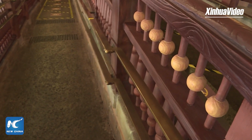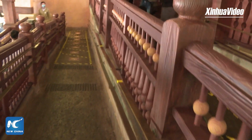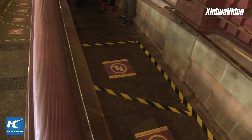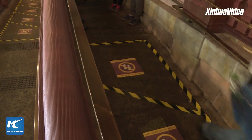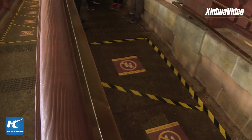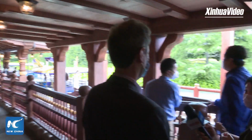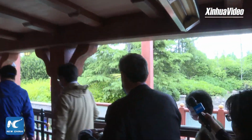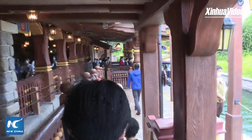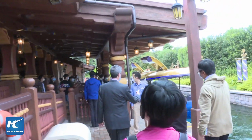As we approach an area like this with yellow and black tape and do-not-stand-here symbols, that's an indicator not to stand in this area, because you would end up with guests too close to each other in side-by-side queues. So we have an area where we block it off, and then we'll have cast members facilitating, just making sure they follow the markings. We just ask that everybody stay behind the yellow lines and the yellow and black lines.